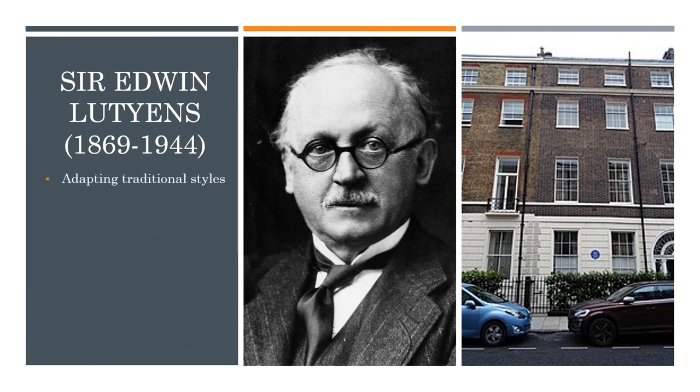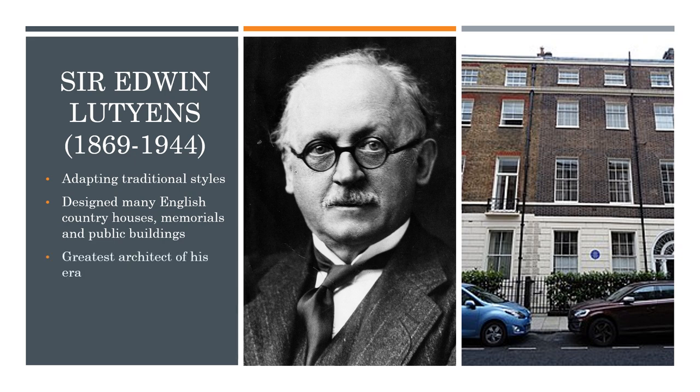Edwin Lutyens was particularly famous for adapting traditional styles to suit modern tastes. He designed many English country houses, as well as public buildings too, and was probably the most famous and greatest architect of his day. Indeed, historians have even compared his achievements with those of Christopher Wren, who of course designed St Paul's Cathedral. You can view his London home in Marylebone, which is marked with a blue plaque to commemorate him.